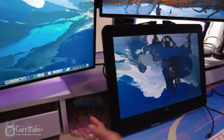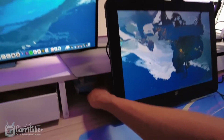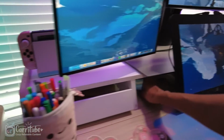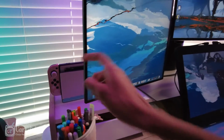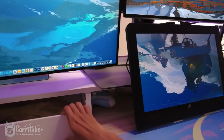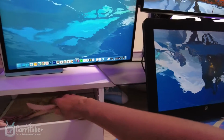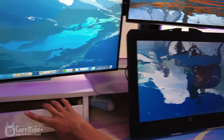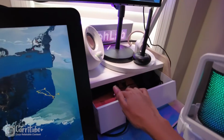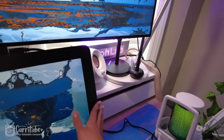My organization is still very much the same. I've moved my main Switch controller in here since I still have my Switch connected since I've been playing the new Mario Wonder game, and I use this storage mostly for napkins, and the other one is mostly for hard drives and drawing supplies.